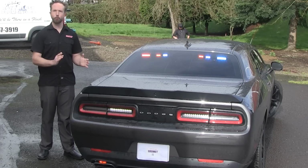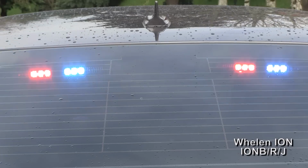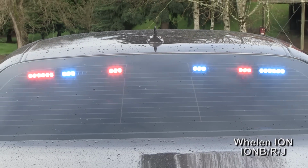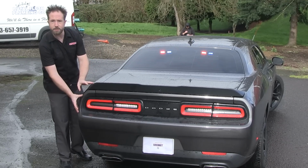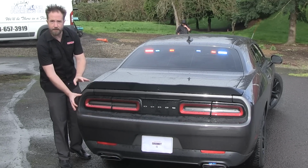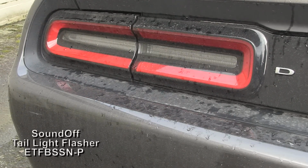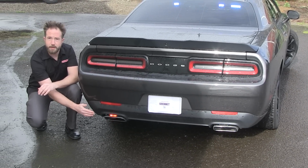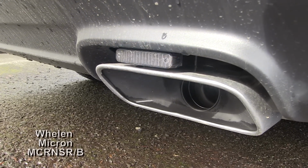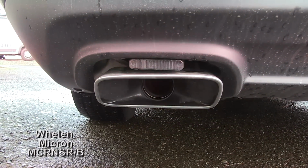To match the impressive warning output on the front of the Challenger, we have brought the Whelen Ions back to the rear headliner, mixing solid and split colors. Down here, taking advantage of our LED brake and reverse lights, SoundOff Signal's taillight flasher is working absolutely great. Down below, Microns from Whelen Engineering. These compact little guys offer a nice bright pop of red and blue, completing our rear low-level warning.